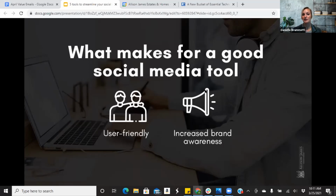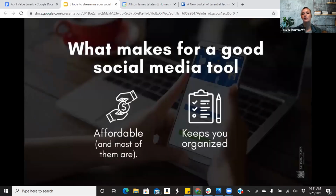A good social media tool also allows you to increase brand awareness. It's something that gets your content in front of more people. It allows you to create an image for your brand. Those are all super, super important features there.